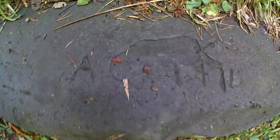The whole doorstep's just carved with letters and names. Some of them could be really old. Some of them not so much. But it's cool to see people aren't writing horrible stuff. Look at this. This one here looks really old, and it's such a shame because look, it's broken off just where it said the year.